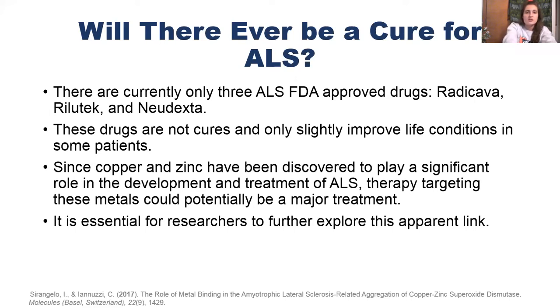In my opinion, researchers really need to be studying this link between copper and zinc, because research has proved that there is some link between this. So it's essential at this time to further explore this link.